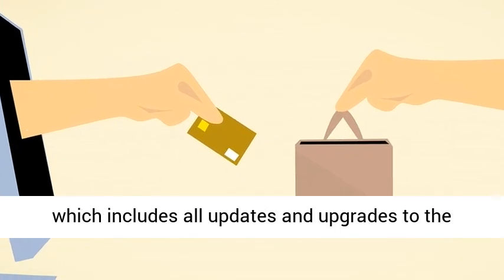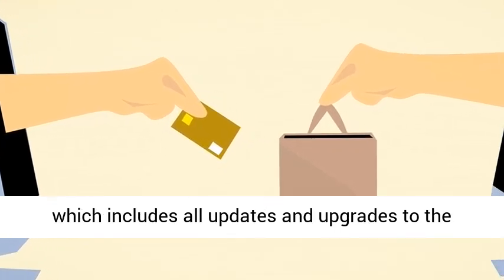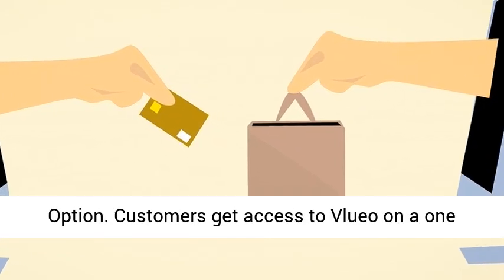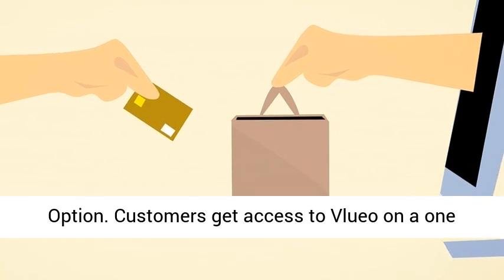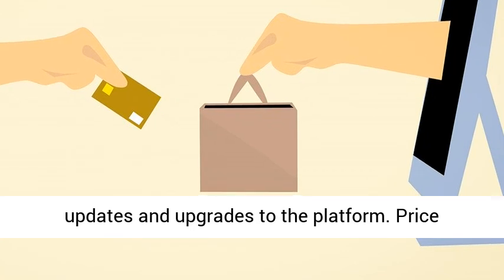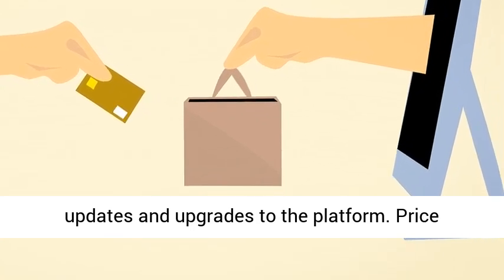Price $49. Vluio multi-tier payment option. Customers get access to Vluio on a one-time, yearly or monthly basis, which includes all updates and upgrades to the platform. Price lifetime $39 MO or $109 per year.